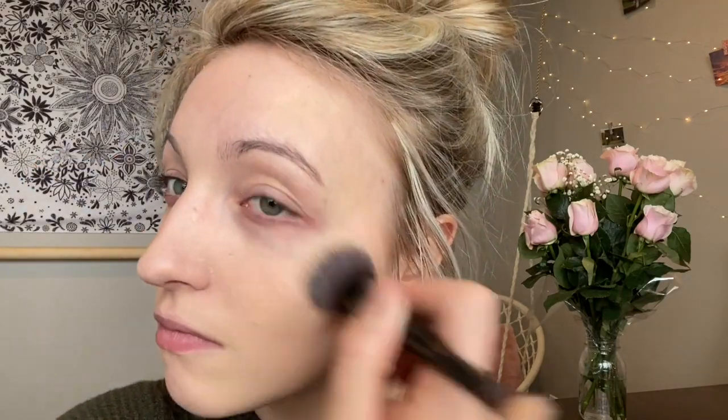I've been putting it above my eyelids, but not below. I just found that it got kind of dry and crepey under my eyes. I'm gonna get up a little closer so you guys can see. And that's still the one pump.